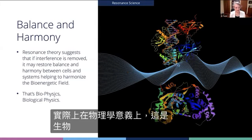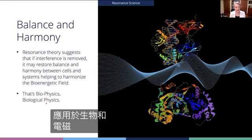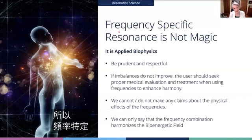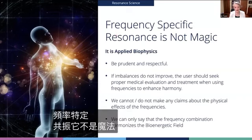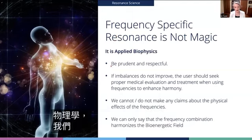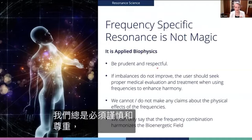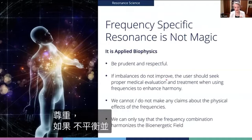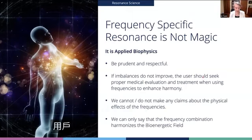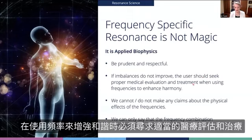That's biophysics, biologic physics, the physics applied to biologic and electromagnetic systems. So frequency-specific resonance isn't magic. It's applied biophysics. We always have to be prudent and respectful. If the imbalances do not improve, the user must please seek proper medical evaluation and treatment when using frequencies to enhance harmony.